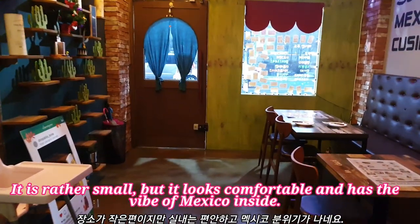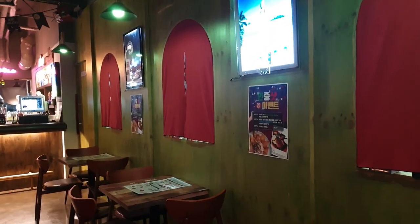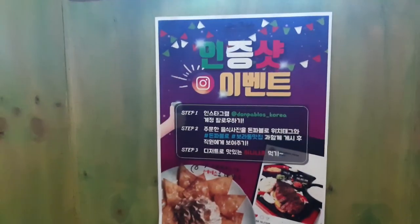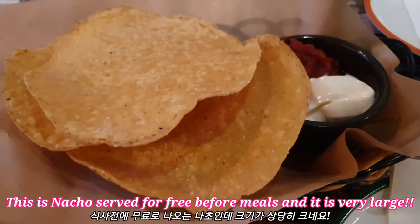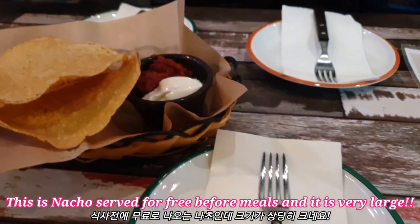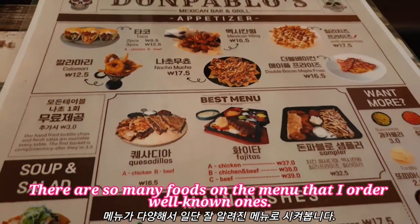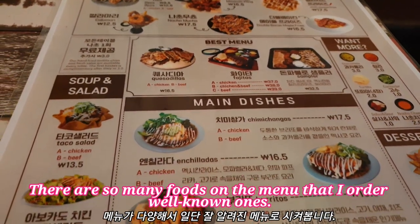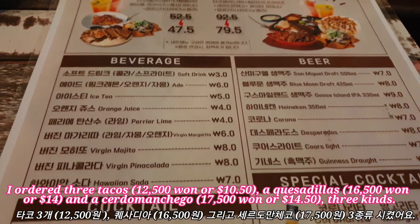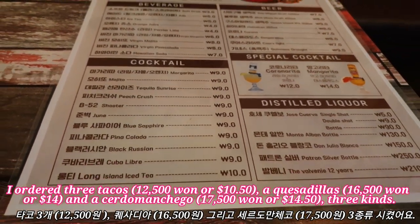It is rather small, but it looks comfortable and has the vibe of Mexico inside. This is nacho served for free before meals and it is very large. It comes out with salsa sauce and sour cream. There are so many foods on the menu that I ordered a lot at once. I ordered 3 tacos, a quesadilla, and a cerdo manchego, 3 kinds.